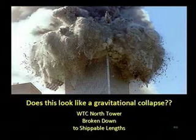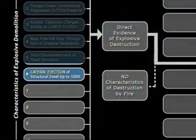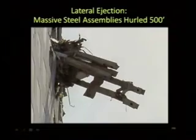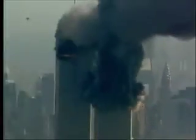Does it look like a gravitational collapse to you? Do we have a lateral ejection of structural steel? Let's take a look. Now let's look at the collapse of the Twin Towers.